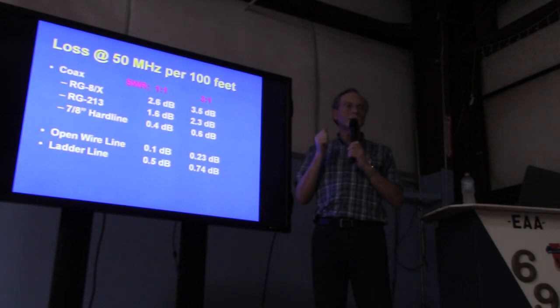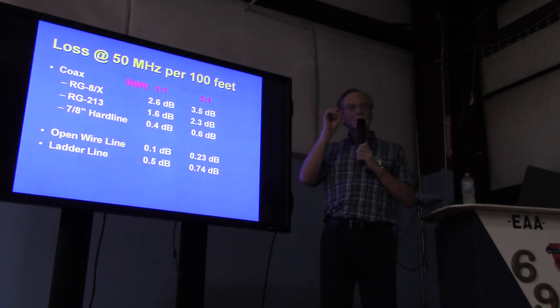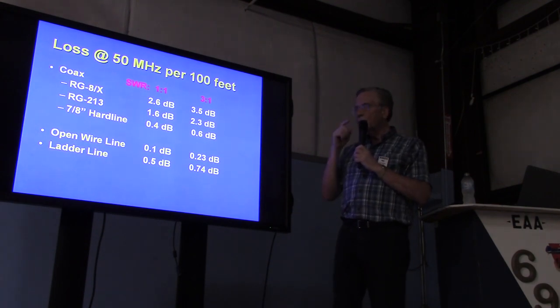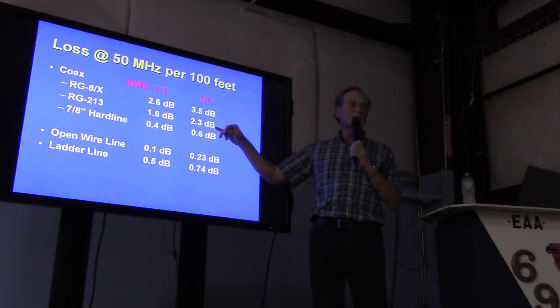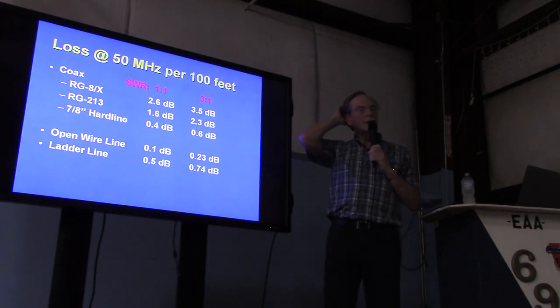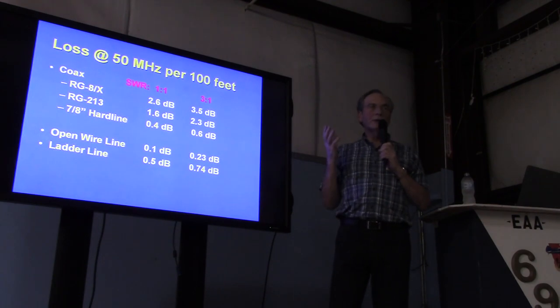In all transmission lines, not just coax. RG213 is 3/8 inch in diameter. That's the stuff we usually use for 50 ohms. Definitely on 6 meters, it's about 1.6 dB at 1-to-1, but it's sneaking up towards 3 dB at 3-to-1. And you've only got to get to an SWR of about 4-to-1 before you're losing 3 dB and there's half power gone.